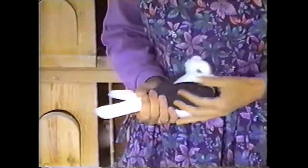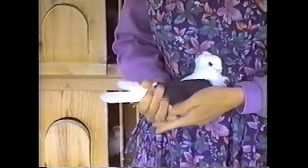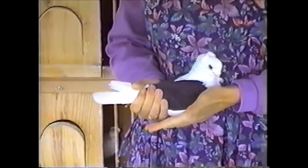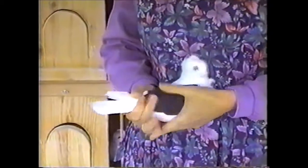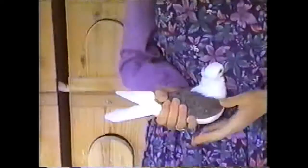Okay, here's another variation of blue. This is blue spread, which comes out to be black. This bird could either be barred or checked underneath this. We don't know which because the spread covers it. We don't have any checked birds or we'd show you one, but this is blue spread or black.